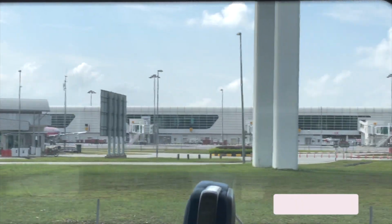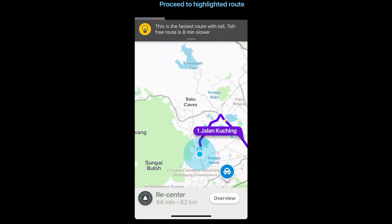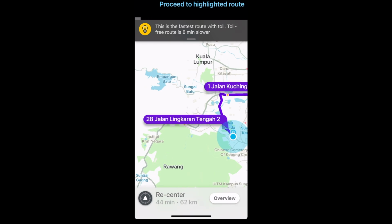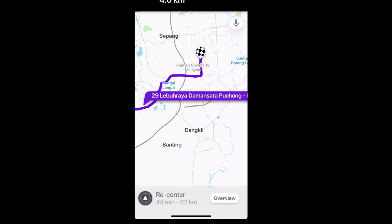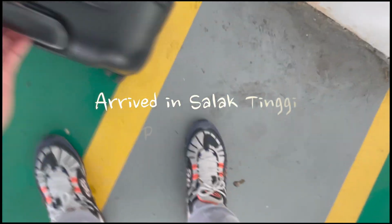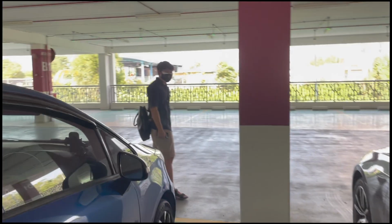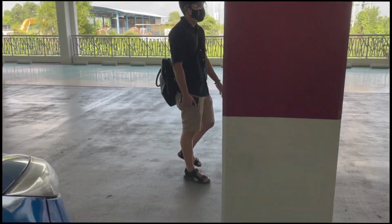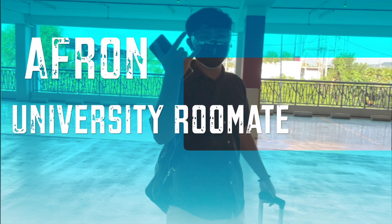So first of all, I will drive my own car to park at Salak Tinggi KLIA Transit. It takes me about 40 to 50 minutes and is around 62 kilometers. Yo. This is my university roommate at front and also my travel buddy.